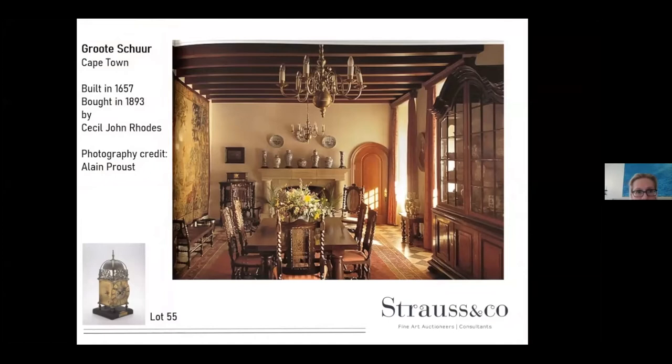So the first image that you're looking at is the dining room at Kurtiscure, which, as you all know, was the home of Cecil John Rhodes. And in 1896, the top section of this very grand house caught fire and burnt. There was extensive damage, and Rhodes was in Italy at the time, and he rushed back to the Cape, and he immediately set about with his architects to refurbish, redesign, rebuild, replace whatever had been damaged by the fire.